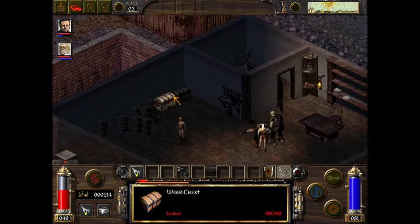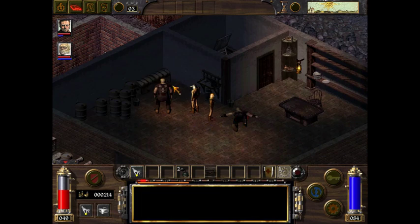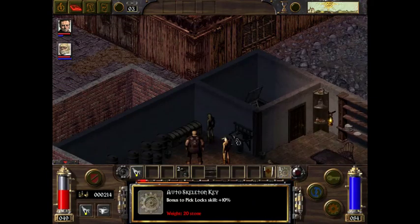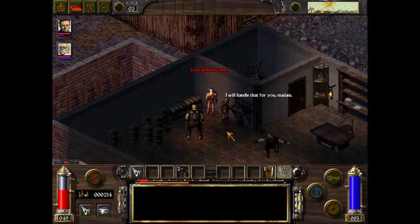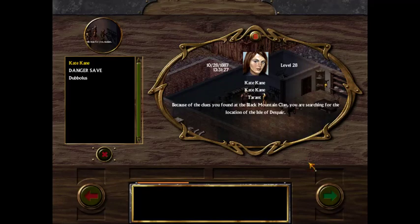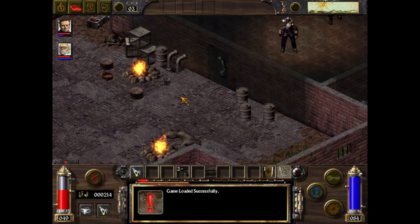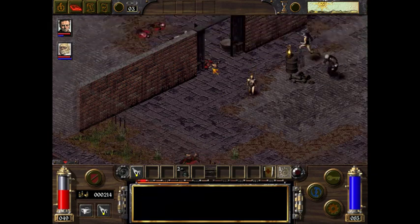But yeah, there's the back door, and oh yeah, could have gone through all that. Could have. There's some locked chests. I would really, really like to get into those. I don't want to shoot them all down, though. Wait, I'll handle that for you, madam. What? Virgil's gonna try to lockpick for me? Well, it didn't work, and we just jammed the chests, so we'll come back to those chests later. I didn't think I'd be able to so easily brute force it, but there we go.